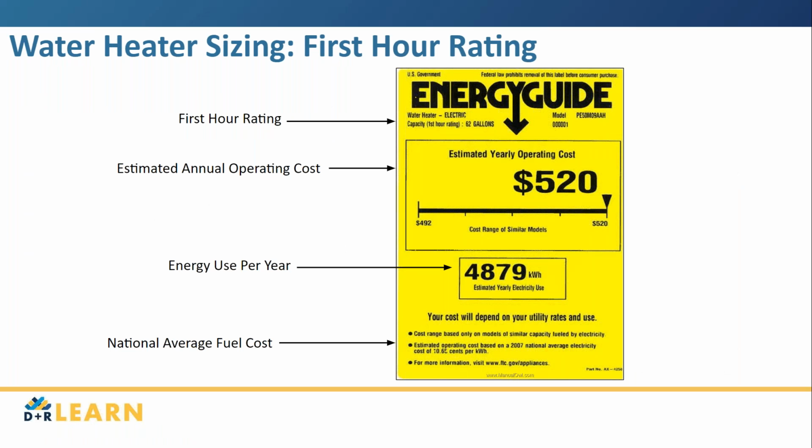The slide on first hour rating now. In this case, the first one on the picture would be an electric water heater. The first hour rating is 62 gallons. So if there's one complaint that a heat pump water heater owner makes, it's that they're not getting the savings that they expected, and it's always because the water heater was undersized. The electric elements are doing the work. It is basically an electric water heater if you don't have the right capacity up front.